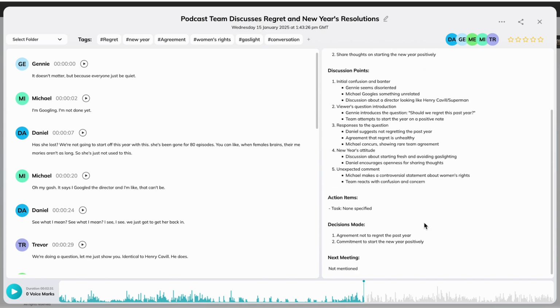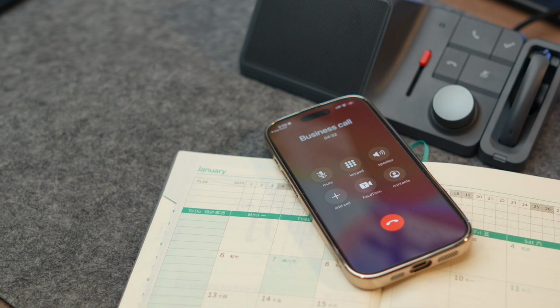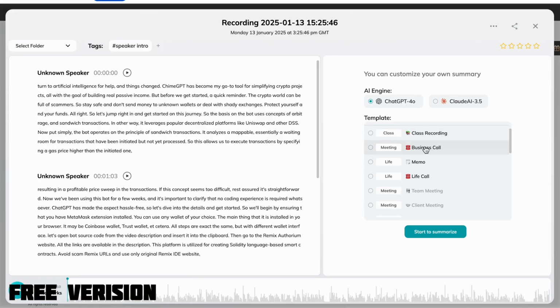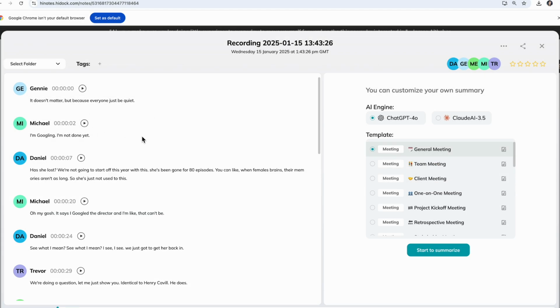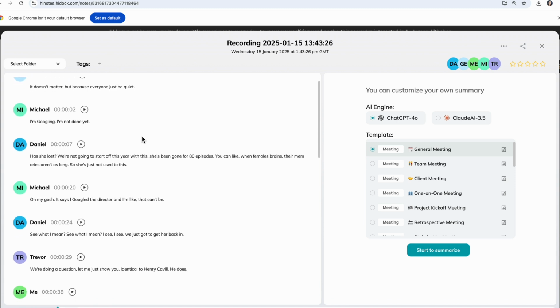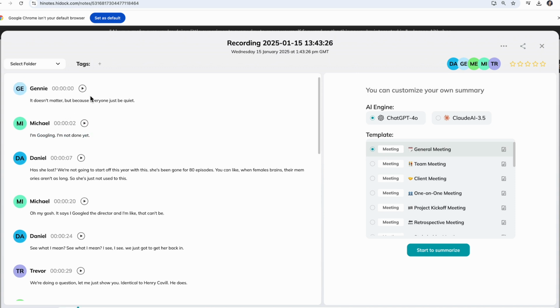Now, if you pay for the premium package, you can identify and name speakers, but it is worth noting the free version labels everyone as unknown speaker, which can be a tad confusing. It is something to consider as it is an additional fee, but it does offer a lot more features. Despite this, the free plan lets you record up to 4 hours per meeting and store up to 30 notes. Transcription is free, but the AI summary is short.